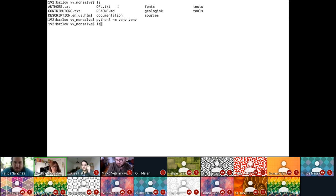Yes. I always like to hit the ls command to see that my VM was actually created. And then I will activate it. It's worth mentioning that on Windows, activation looks different, if there's anyone on Windows. That's a really good clarification.